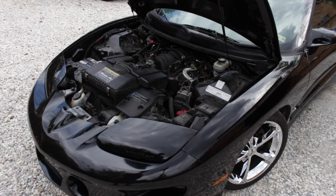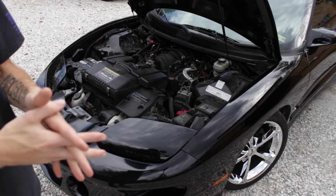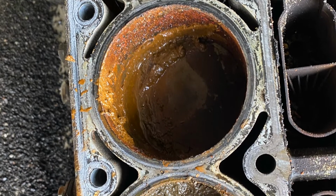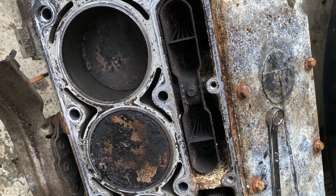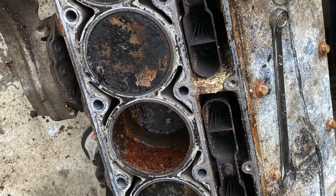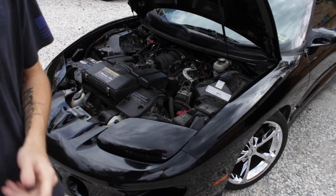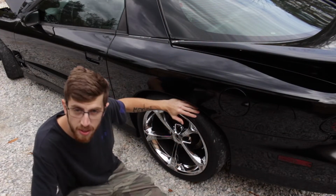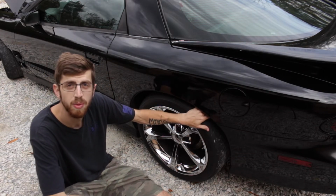But this is not the original motor. I went and got another LS1 and had that one freshened up and cammed, because the cylinder walls of the one that was in the car were too far gone. You'll see in some clips I post up, the cylinder walls were way too far gone. It was incredible that someone let this car just sit. The wheels now need tires because I did a burnout.